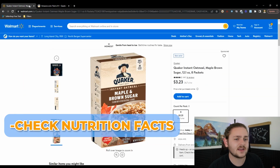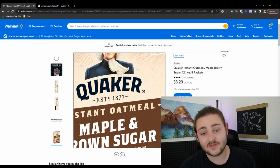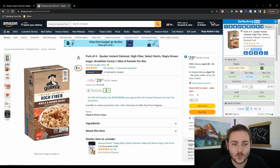Check nutrition facts, check ingredient labels, check UPCs, anything you can do to validate that the item is in fact the same thing. Because a lot of times there's going to be some serious profits where maybe this is just an old packaging look for this Quaker oatmeal, and this is the new packaging look. There could be some serious opportunity in products like that, but it's important to validate that it is the same thing. So check those ingredients, check those UPCs, all that good stuff.